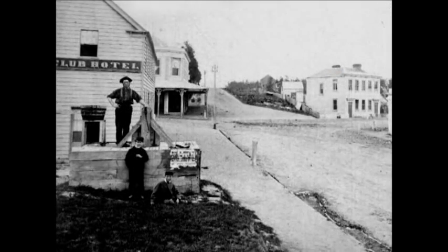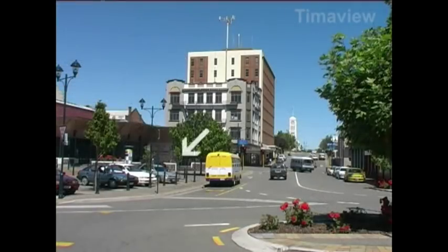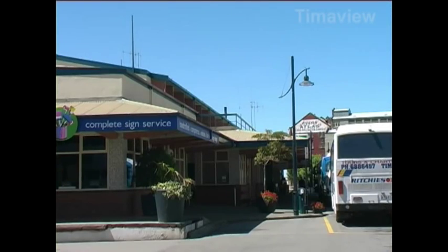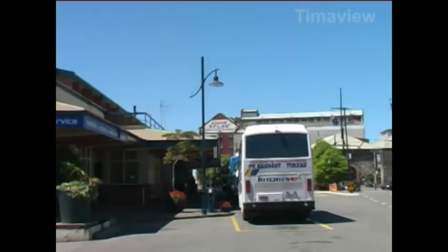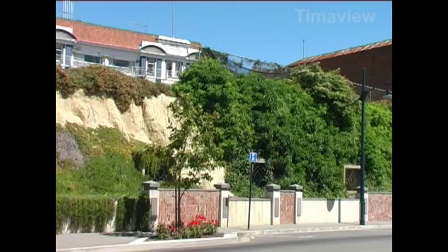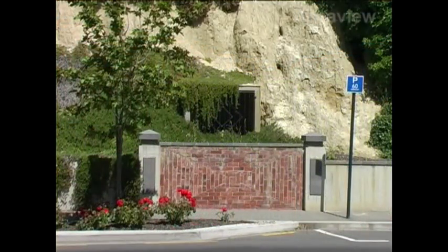This shot shows the early well at the bottom of George Street. Here is the new railway station. The original station was on our right, where this car is pulling up. As we proceed north, walking along the original platform, we see the grills covering caves dug into the cliff. These are air raid shelters constructed during the Second World War, when the threat of a Japanese invasion was a distinct possibility.